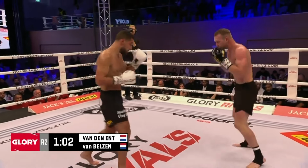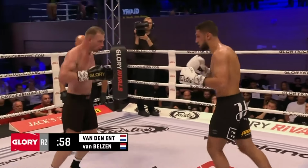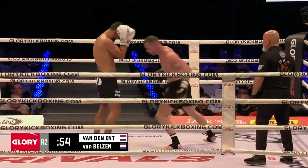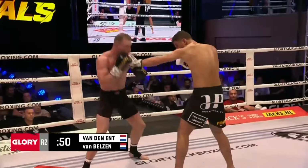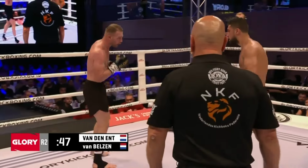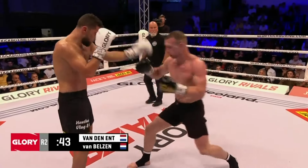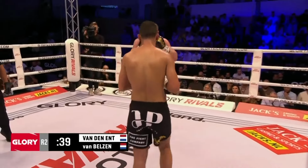Caught a shot walking in as we hit the 1 minute mark, round number two. It's a great fight for Jos Van Belzen, to be honest. The way he's kind of angling, boxing, moving, he's moving his head well. To me, he's winning this fight. He's comfortable to the point where he's switching southpaw, throwing his power combinations.